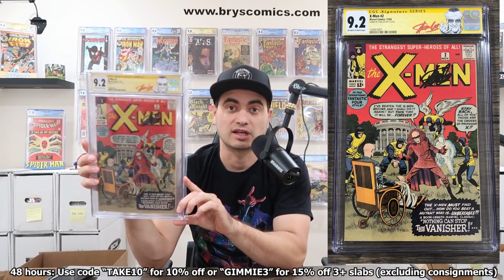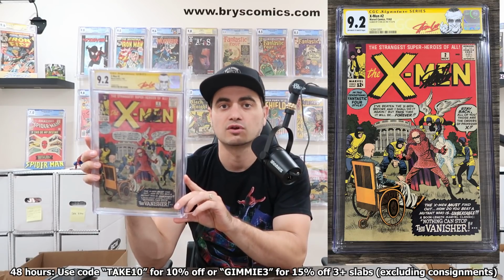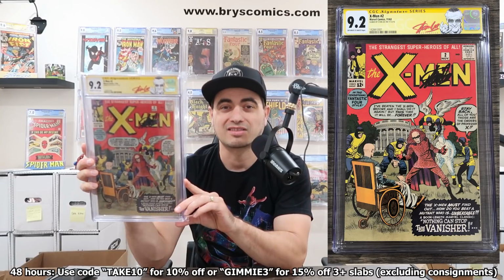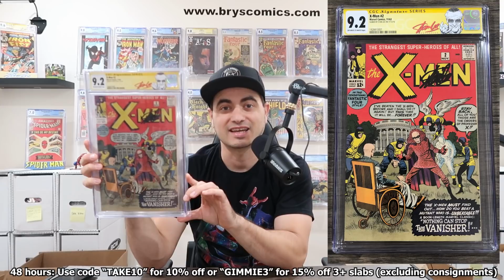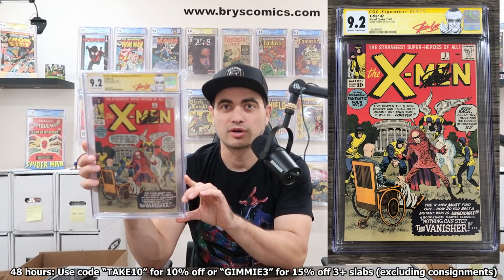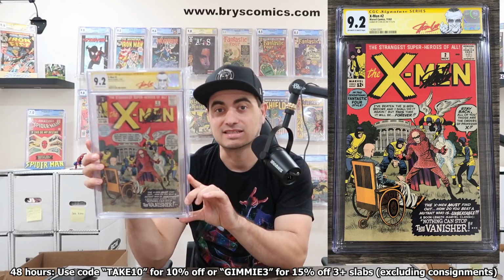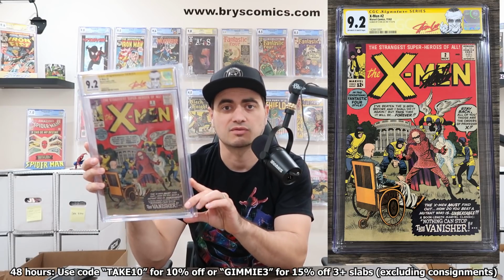And I, for one, personally am a Stan Lee signature collector. I think it adds a level of rarity and a level of cool to the collectible. The creator that started everything, that kicked off the Marvel Cinematic Universe, the MCU as we know it, superheroes as we know it, held and signed this actual copy. To me, it's important. I know it's important to a lot of other collectors as well, and I know some people could care less if it was signed by Stan Lee. Either way, it's a really, really rare, really cool collectible.